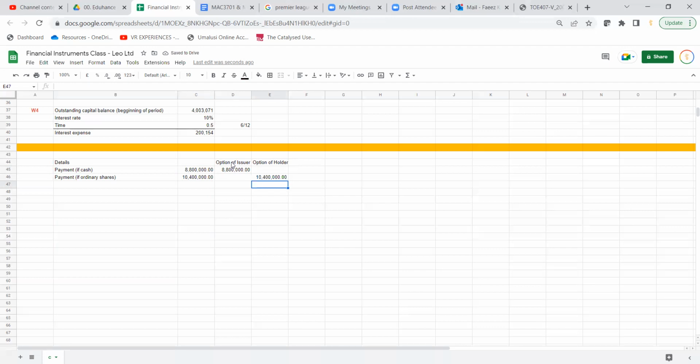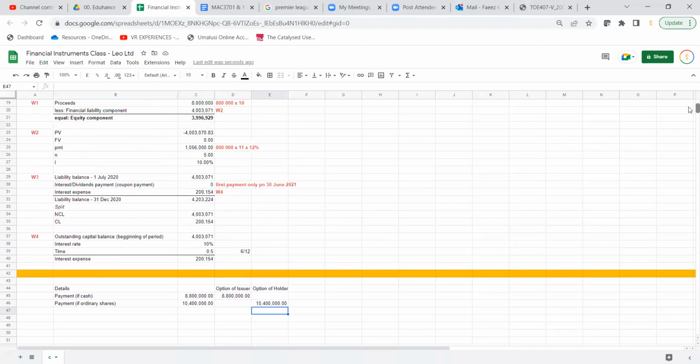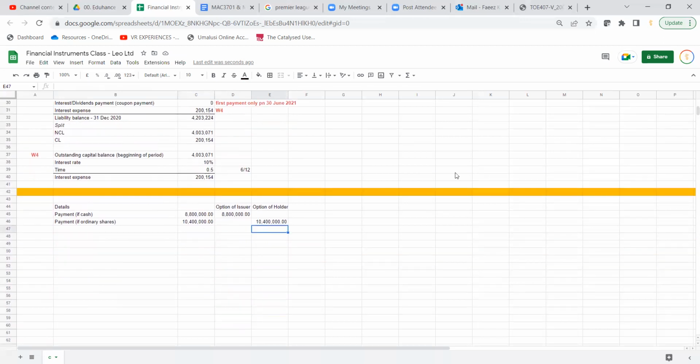So when you do accounting treatment, you'll have to factor that in, and then you'll impact it into your numbers. In the accounting treatment, if the issuer has the option, you'd use that number. If the holder has the option, you'd use that number, because you know a person will choose the more favorable one for them, all else being equal. So that is basically that.